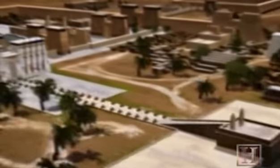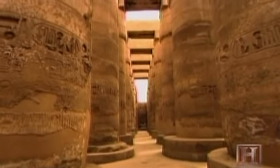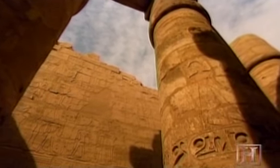Kent Weeks has researched these records himself and built up a picture of how hundreds of masons scaled these columns, working up to 70 feet in the air. It's clear work didn't finish once the columns were up. Every surface was to be covered with elaborate hieroglyphs.